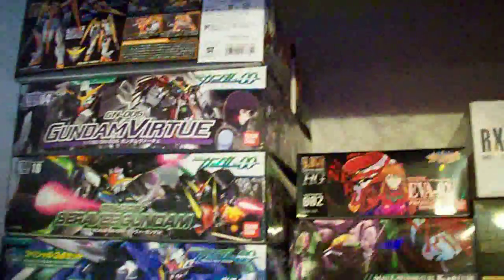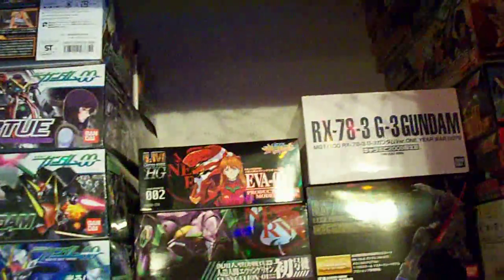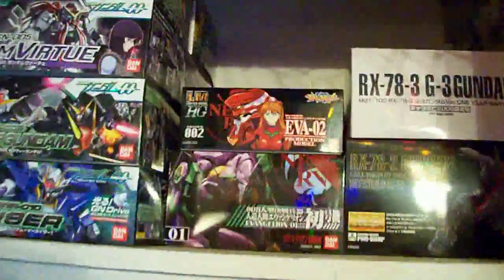This is where I keep the boxes for most of the model kits that I haven't completed, which is about half. I think half the model kits I own now are completed, which are up there or over there in that corner. And then the other half are not completed, so I'm at about 50-50 right now. Anyway, those are right there.